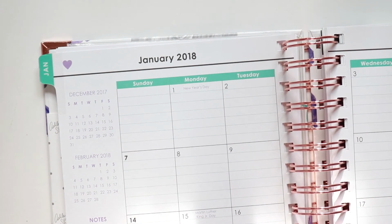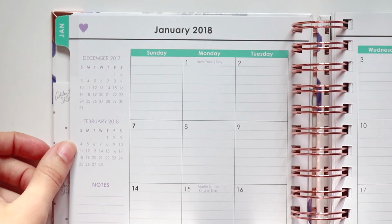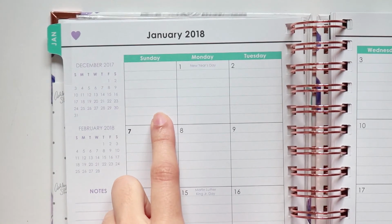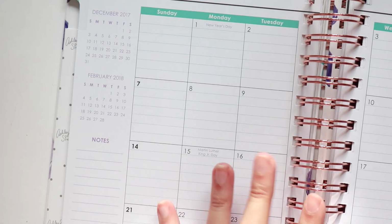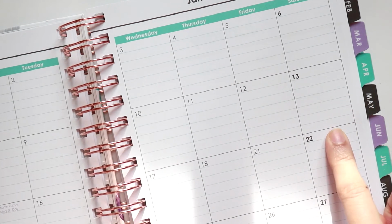Onto your main dated spread. So in this calendar spread, she gives you December and February at a glance, as well as your notes on the side. She also provides you with lined boxes for your calendar pages. I know some people absolutely love that. And she also adds in the holidays for you, so you don't have to do that yourself. Now, the calendar runs from Sunday through Saturday.